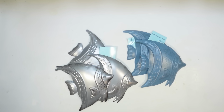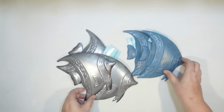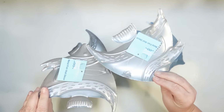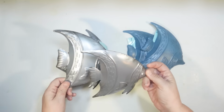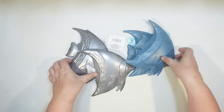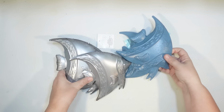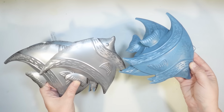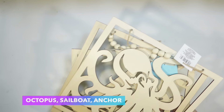I didn't see any of the wood fish this year. I don't know if they're not bringing them back or not, but they did have these metal fish. The great thing about these is they're not on a yardstick or anything, so you don't even have to take them apart. They already have hangers on the back of them. You could take advantage of that for your DIY if you just wanted to hang a bunch of them on the wall. Like a school of fish, I think they'd be really pretty. And I think they'd be pretty easy to paint too if you don't really like the colors that you can find.